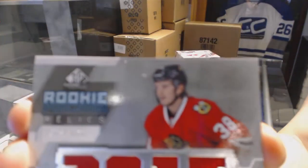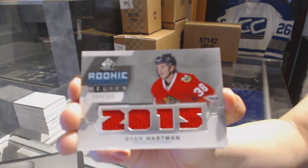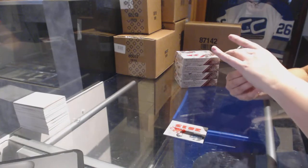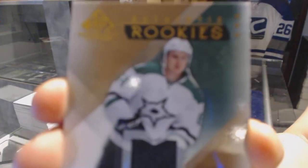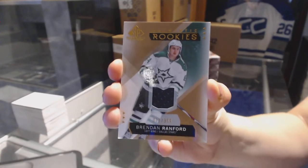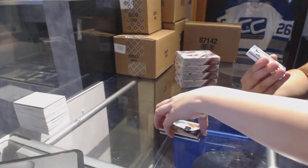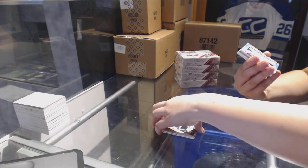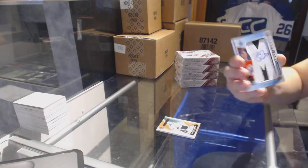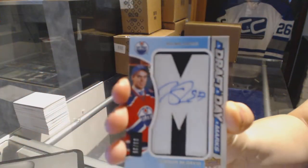Jersey number to 125 for the Chicago Blackhawks, Ryan Hartman. We've got a rookie jersey number to 399 for the Dallas Stars, Brendan Ranford. Well, that's the one you want. We've got a draft day marks number to 35 for the Edmonton Oilers.